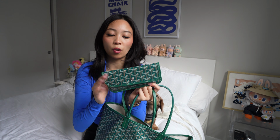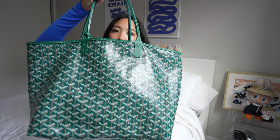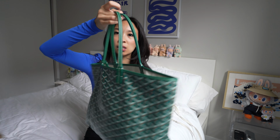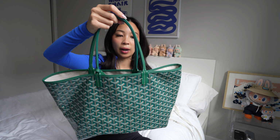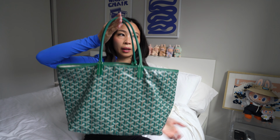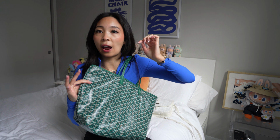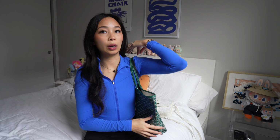I love, love, love all my Goyard pieces. I bought this in New York, and I think after tax and everything, it was about $1,800, something around there. I was so surprised because I thought this was going to be way more, especially when the demand is so high nowadays. You're going to see everyone carry one of these bags. I kind of wish I had another pop color. I really wanted the red one next.